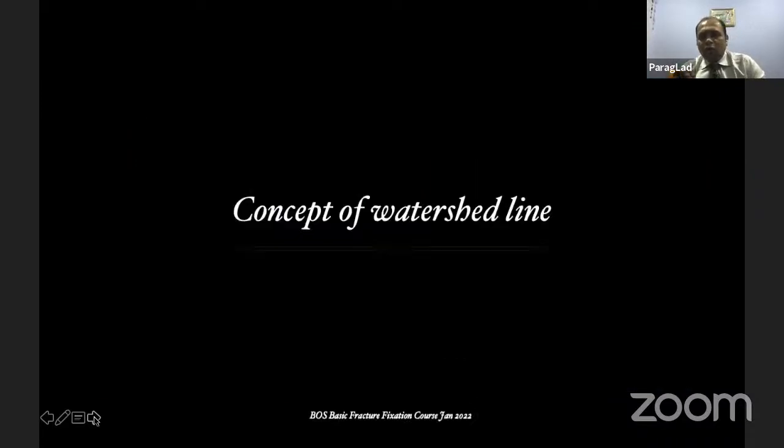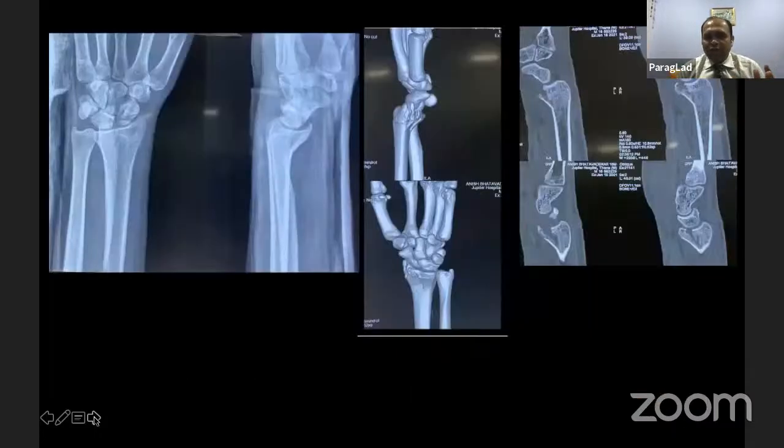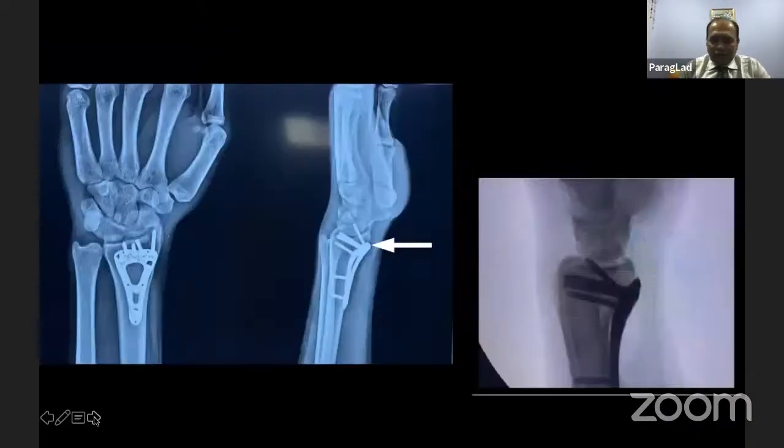The next is, what is the concept of the watershed line? The watershed line means the pronator quadratus inserts at that level. We should not put the plate beyond that point. So let us take this example. This was the pre-op X-ray. Now you see your plate must not cross beyond this point. Beyond this point. The lateral view.